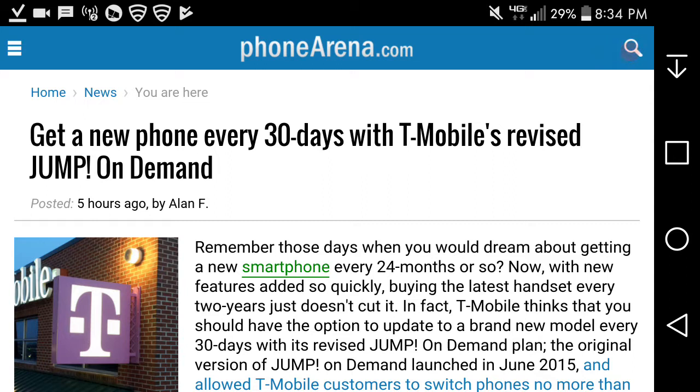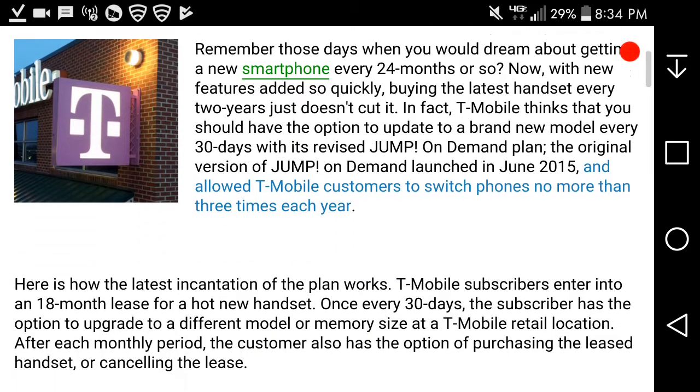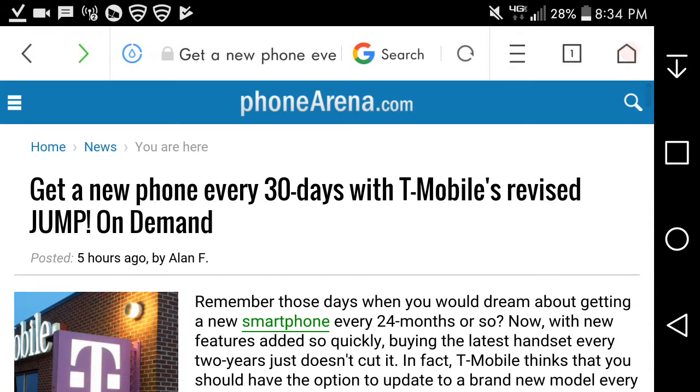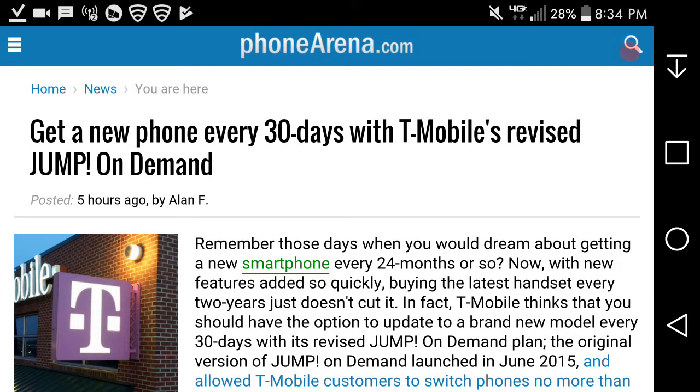But you gotta make sure that your phone's in working condition, and the physical looks of every phone is in good condition. No scratches, no cracks or nothing like that. So you basically have to keep it in great condition, I guess. Oh, it says working condition, so I don't know. I don't know if it's good condition or what.